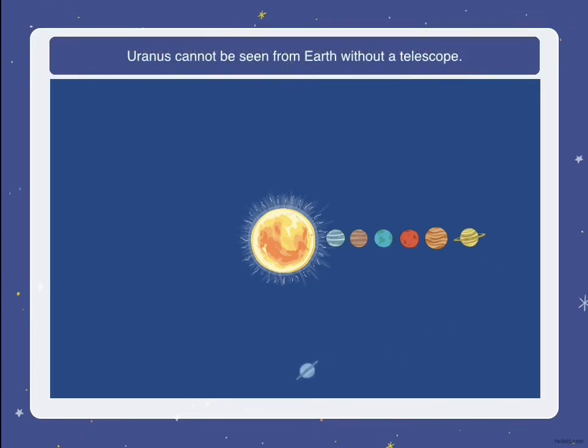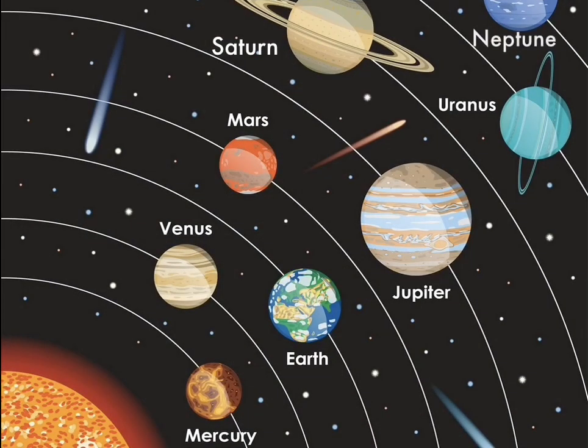Uranus cannot be seen from Earth without a telescope. Neptune is the furthest from the sun. It is also the coldest planet because it's really far away from the sun. If you take a closer look at this picture, you can see how far each planet is from the sun.